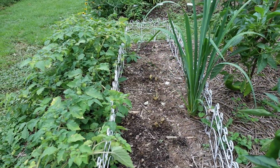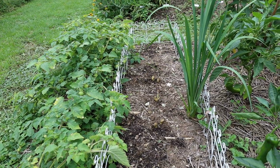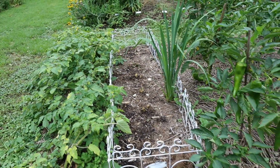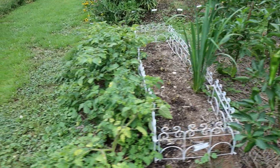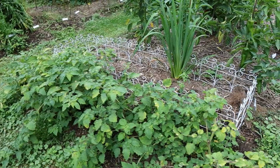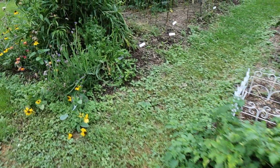Our last crop of lettuce, everything bolted before we had a chance to harvest and eat anything of it. So I've just replanted from seed a bunch more, because in the cooler weather we might have a chance at getting some lettuce and actually consuming it before it bolts.